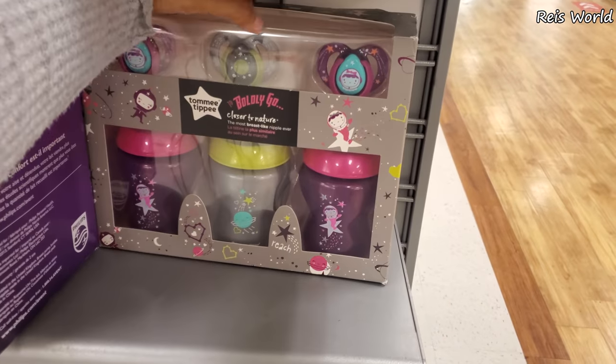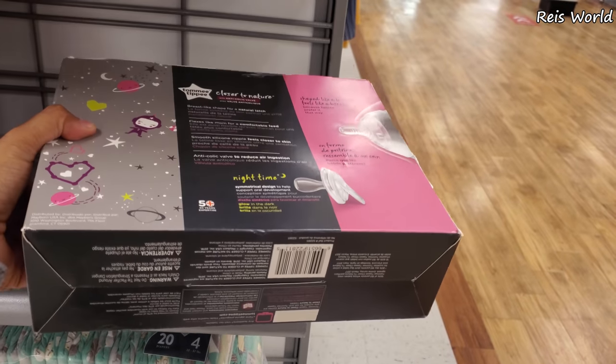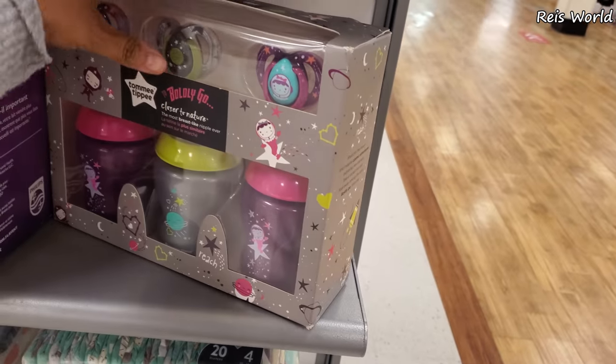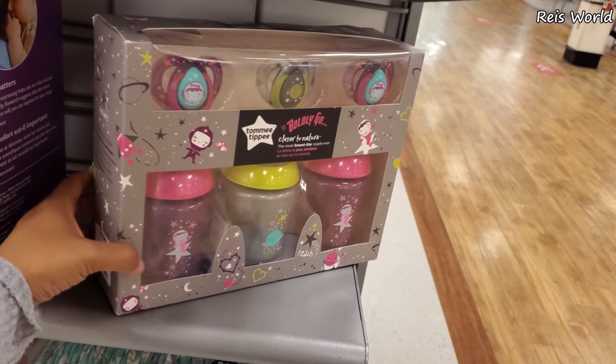Hey, on this set, you get 3 sippies and 3 pacifiers. Huh. Let's see. Did you guys have trouble getting your kid off a pacifier?